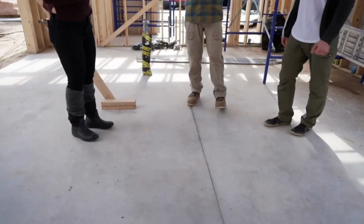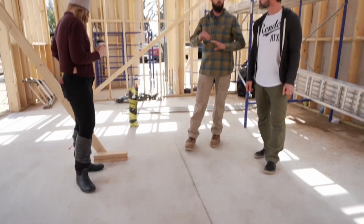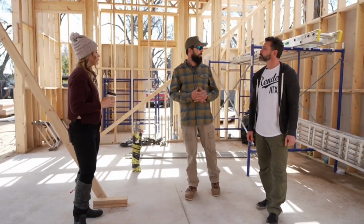This is a reference line. This is a reference line that me and my guys popped on the foundation prior to any walls going up, just so that way we could make sure the foundation was completely square all the way around.